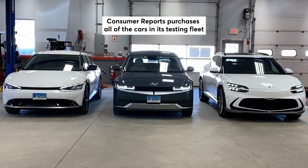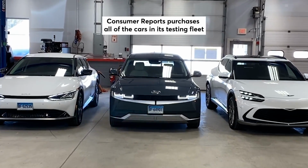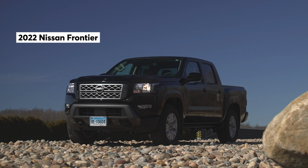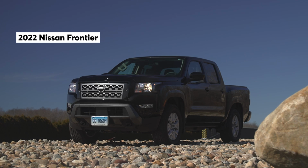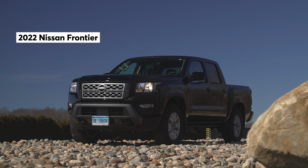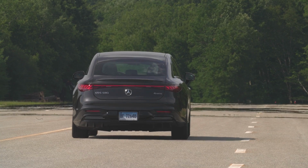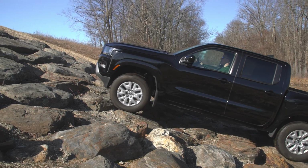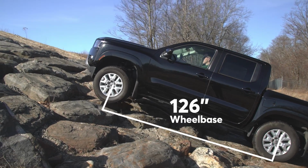two cars from the Consumer Reports fleet of vehicles. The 2022 Mercedes EQS 580, and the other one is actually a 2022 Nissan Frontier SV Crew Cab with the short bed. Now, these vehicles might not seem similar at all or worth comparing, but the reason I chose them is because they happen to have the exact same 126-inch wheelbase.